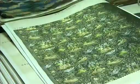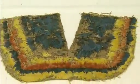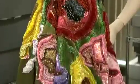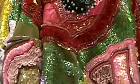It ranges in date from the 1st century AD with Coptic Egyptian textiles and 15th century Peruvian pre-Columbian textiles, all the way up to 21st century fashion design. One of the pieces that we recently acquired was a gift from Todd Oldham. He gave us this magnificent evening gown, which he created in around 1998, I believe.